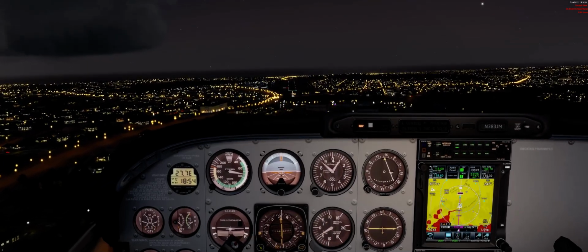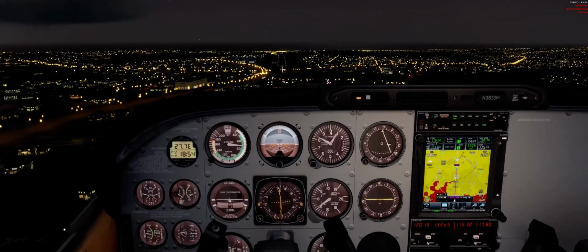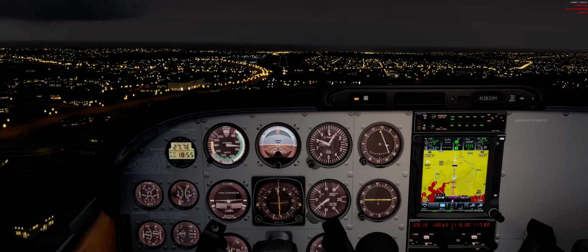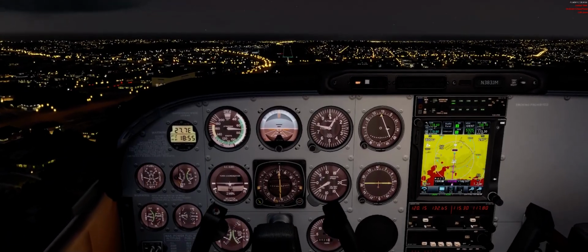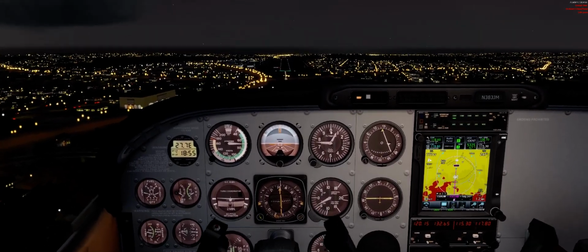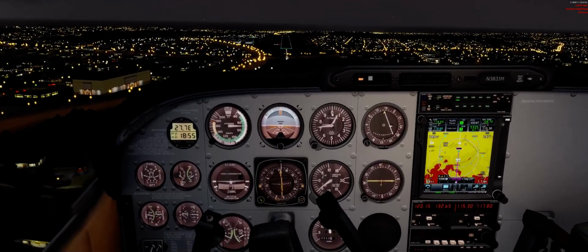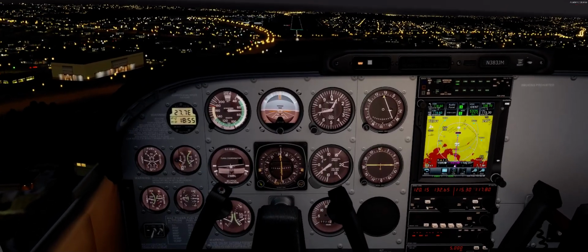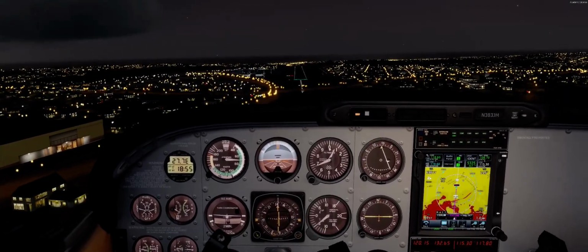486 Juliet Golf, contact SoCal departure. SoCal departure, 486 Juliet Golf. 85 Sierra Mike, taxi to parking via Charlie, remain this frequency. Taxi to parking via Charlie, this frequency, 85 Sierra Mike. 486 Juliet Golf, SoCal departure, radar contact, climb and maintain 4000.